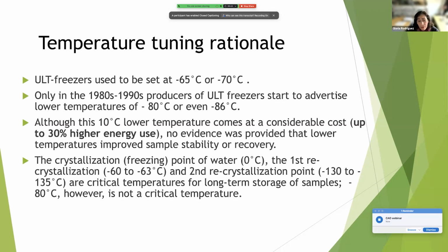No evidence was provided that lower temperatures improve sample stability or recovery. And if you want scientific facts, the crystallization point of water is 0 degrees. There's another recrystallization temperature point that is -60 to -63, and a second recrystallization point at -130. Those are critical temperatures for long-term storage of samples. -80, however, is not a critical temperature.